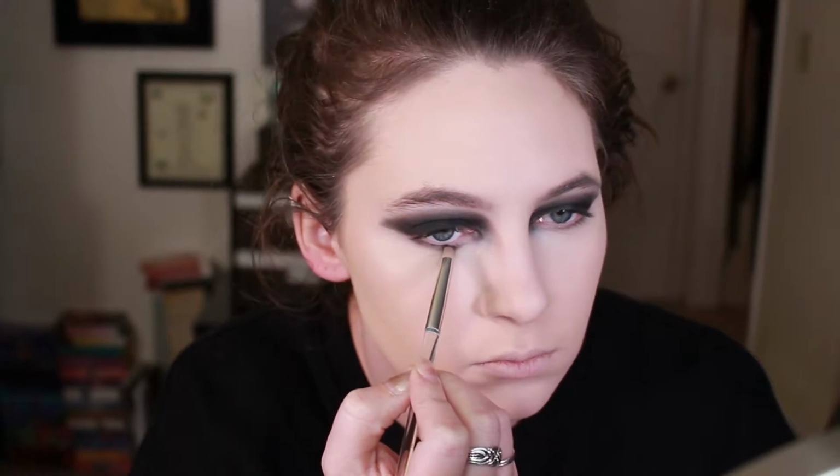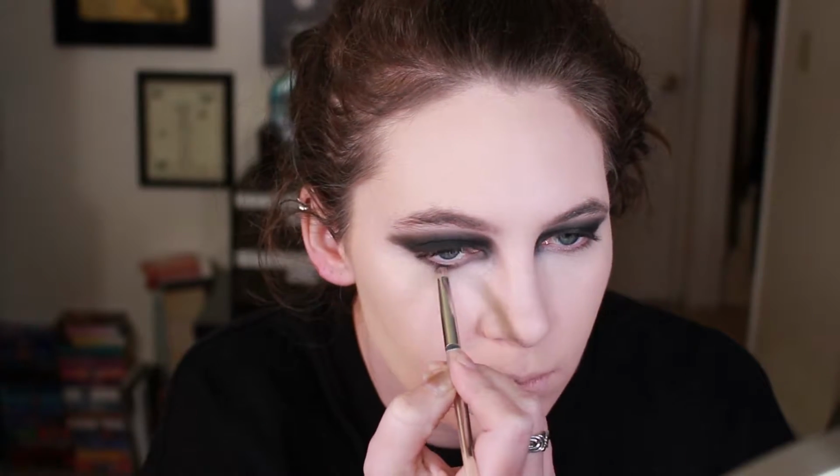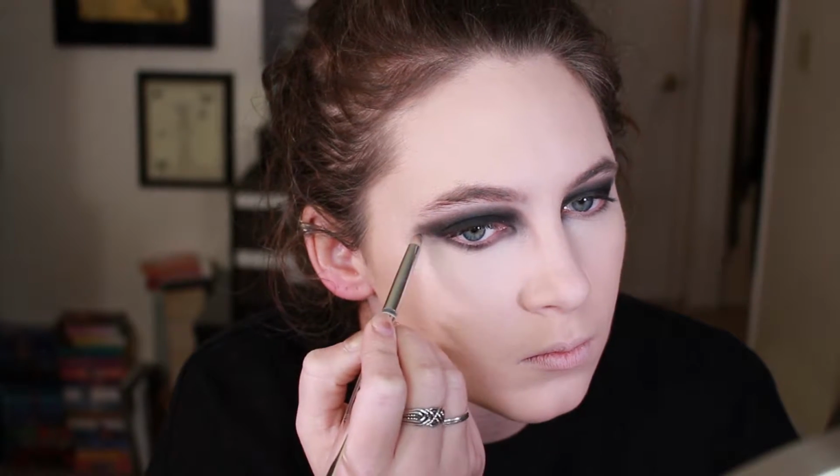And then under the eye, I'm going in with the pencil brush, and this pencil brush is the one from e.l.f. I really love this for under the eye, and we are taking the black along the whole line of the under eye, and we're going to be smoking it out.